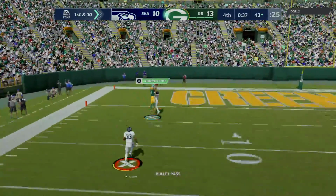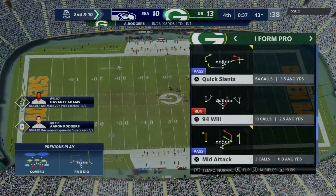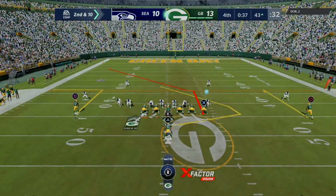Looking deep for Adams. And that is incomplete. He couldn't hold on through the contact. Brings up second down. This has certainly been a physical game so far. Limited scoring opportunities for both sides. And there's another chance that goes unfulfilled.